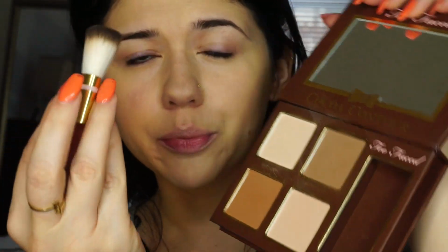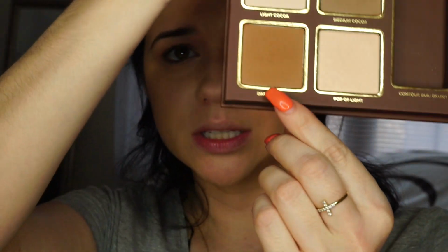So alright, that is now set. This palette did come with a little kabuki brush, which I actually really like. It's not bad, which is this bottom shade right here. So I'm just going to take this, tap off the excess, and to find underneath your cheekbones, you want to make that fishy face. And there it is.